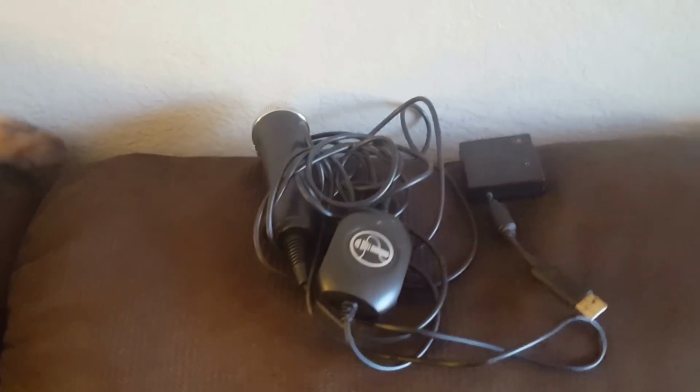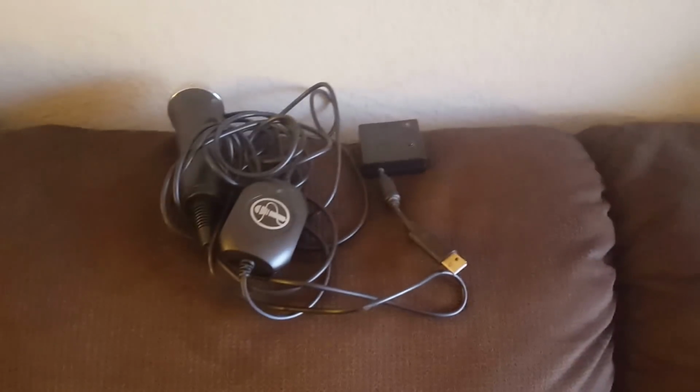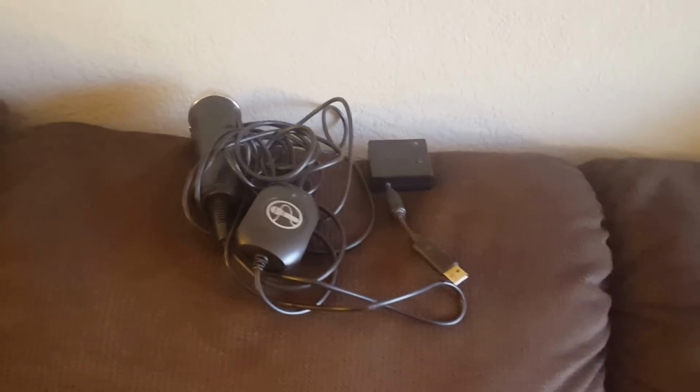Here's a little Rock Band set. It's the microphone and the dongle. It ended up being $5. It came with a guitar too, which is not pictured here. I think the dongles go for like $15 by themselves. I don't know if the mics have value. Still will have to check it.